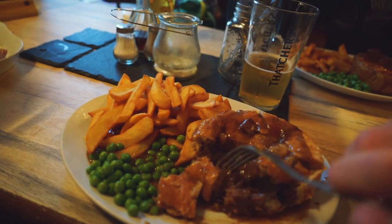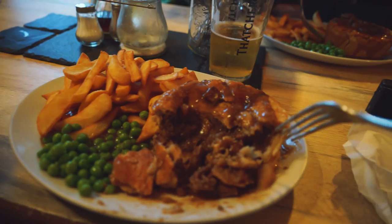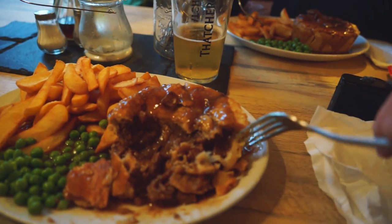Hot. I told you. It's really good. Yeah, I like it. The steak really isn't tough at all. It just kind of falls apart. And the crust over here is super flaky. It's awesome.